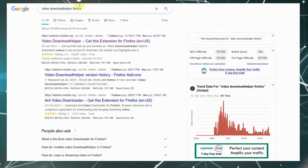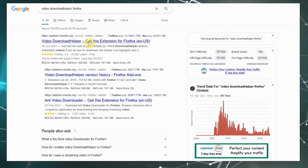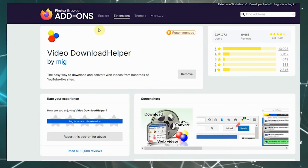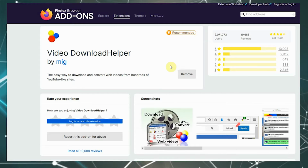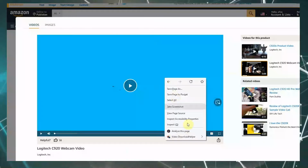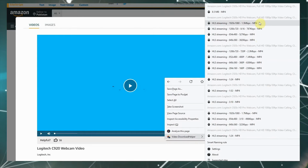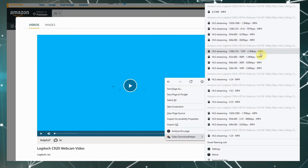Now go to Google and search Video DownloadHelper for Firefox. Now open the first link, and you can see that you can add this extension for Firefox and also for Chrome. With this you can download any videos from Amazon very easily in any resolution.